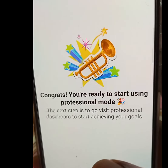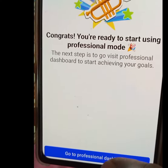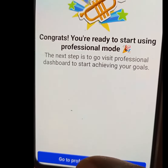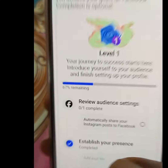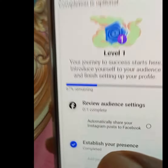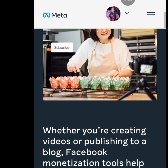The next step is to go visit the professional dashboard to start achieving your goals. Now tap at Go to professional dashboard, and you have successfully converted your Facebook account to a Facebook page. It's as simple as that. Now, the next step is to start posting content.